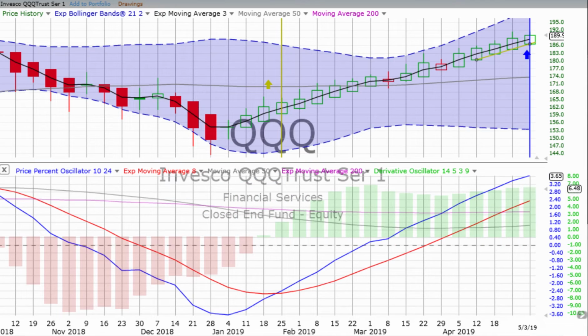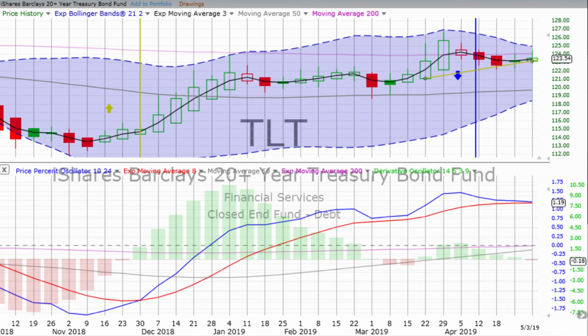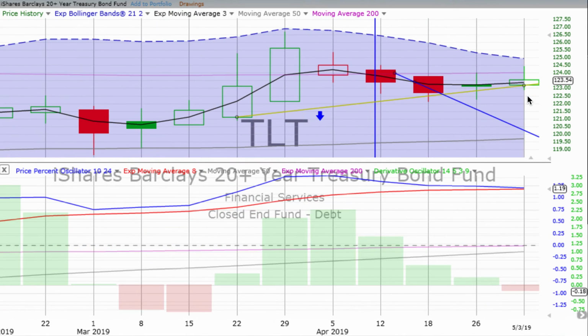Now, let's go from the Qs, from stocks to bonds. What do we see bonds doing? We thought there might be a weekly vertical crossover. Did not happen. I repeat, there is not a weekly vertical crossover. We didn't have it happen. We had an up week. Can you believe that? It really was an up week in the end.